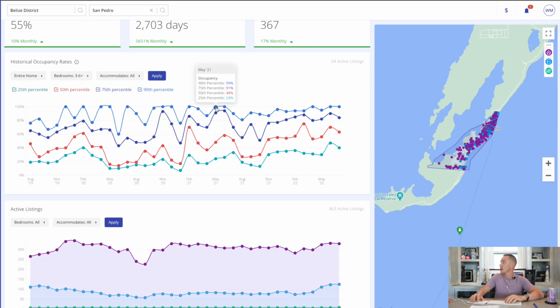So breaking it down, let's fast forward up here to around 2022, January. You'll see if you're in the 90th percentile of rentals, you're hitting a 93% occupancy rate. If you're in the 75th percentile, you're hitting an 81% occupancy rate. It really comes down when you go into the 50th and 25th percentile, which in general, having looked at some of these rentals, they're rentals that don't really check the amenities list.